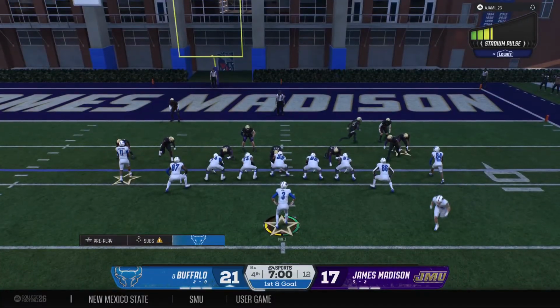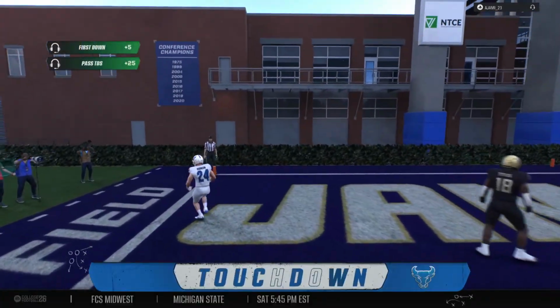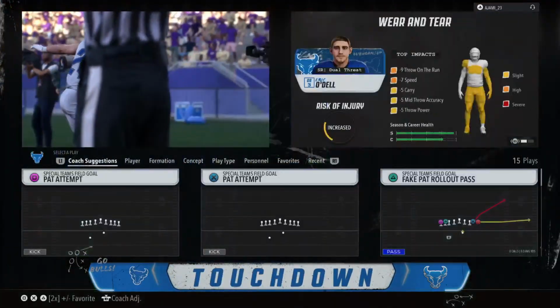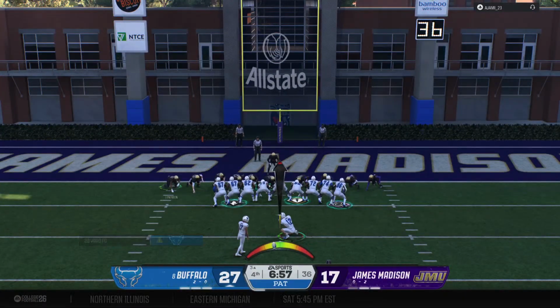Sends it back in motion. He's looking to throw. Caught behind the line. It's Robinson. And he'll take it in and house it. Touchdown, Buffalo! They tack a little more onto this lead, and they're on their way to a 3-0 start.